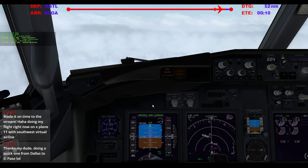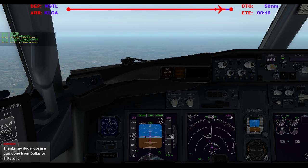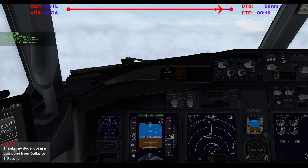You can expect Delta 1051, you can expect the RNAV. Let's see, there's two approaches here, RNAV Yankee, RNAV Zulu, let's see which one. Which one would you like, RNAV Zulu or Yankee? We'll take Yankee, Delta 1051. Delta 1051, roger. Proceed direct back cruise.